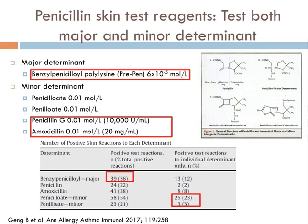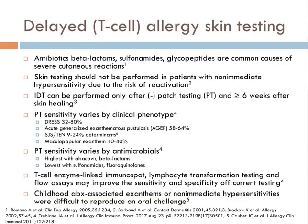The chart below shows pretty recent data. It shows that people with a positive skin reaction to only the minor determinant penicilloate was 23%. Penilloate was only 3%. And the patients who responded to the major determinant, in the first column, were only 36%. So 64% of people only responded to the minor determinant. That's the rationale to recommend both major and minor determinant testing.